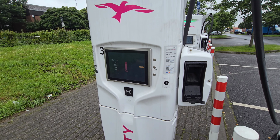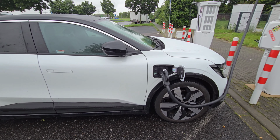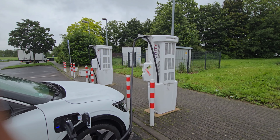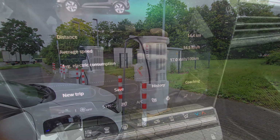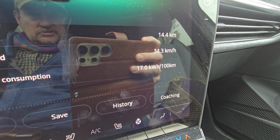So if you're in Germany, this is a very popular sort of charger, in fact, all through Europe. So we're going to have a look today how exactly they're going. And then we'll also look at the trip meter on the Renault Megane that I'm hiring and how you can actually use that. I've worked it out. Okay, let's get on to it.